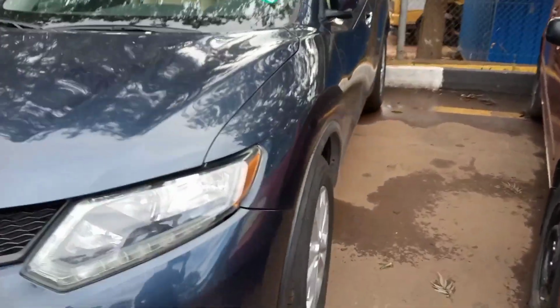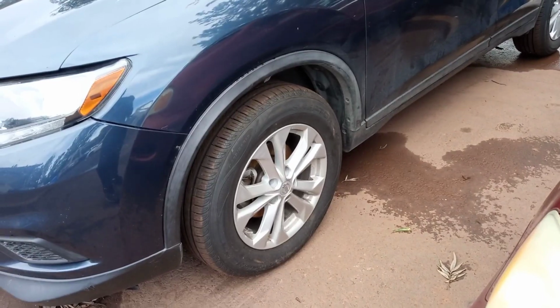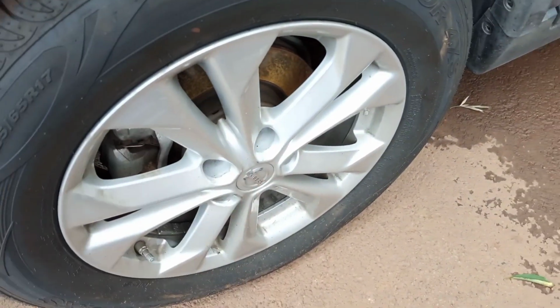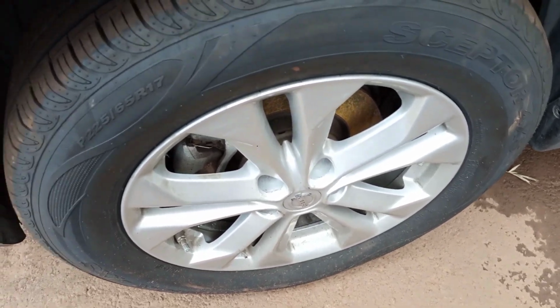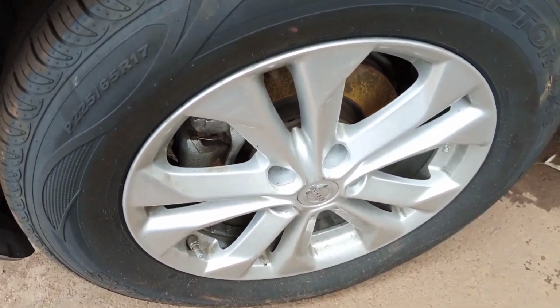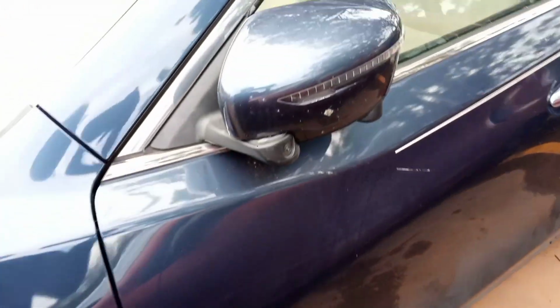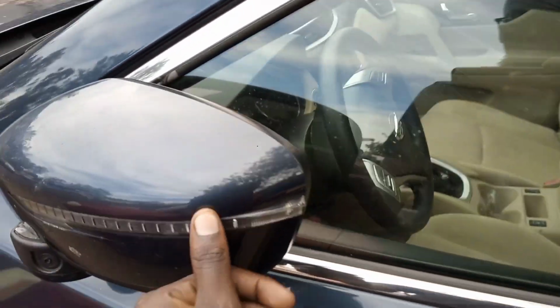So moving on, you've got these 21-inch wheels right there with the whole, is it a chrome rim? I think I would just call it that. And then you have that Nissan badge right there, and these side mirrors with the glass blinkers. I like that.